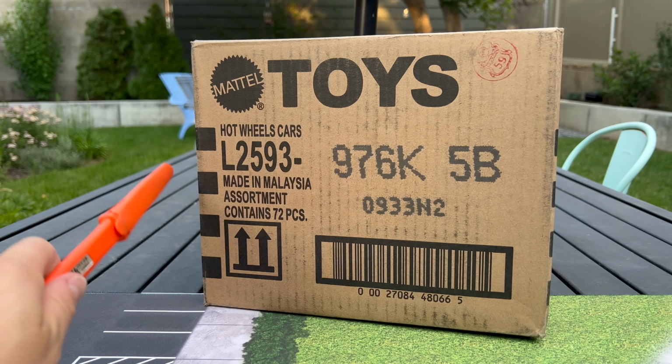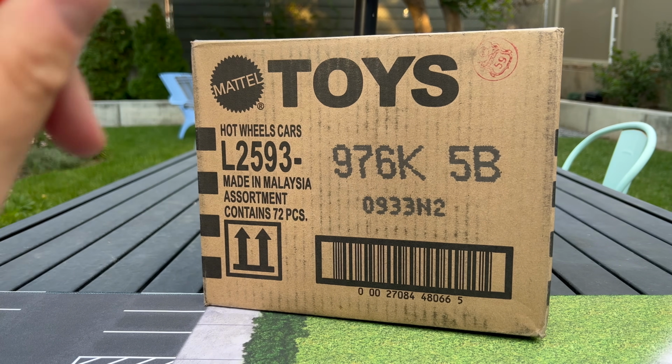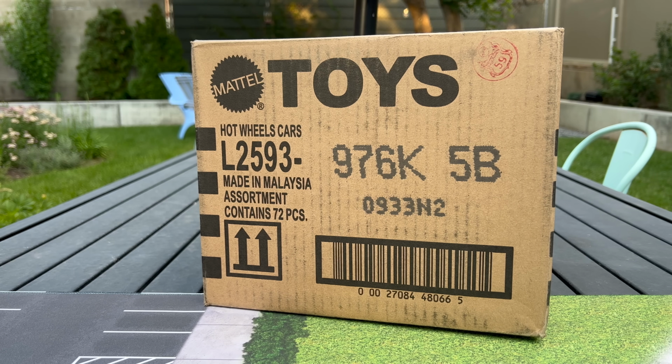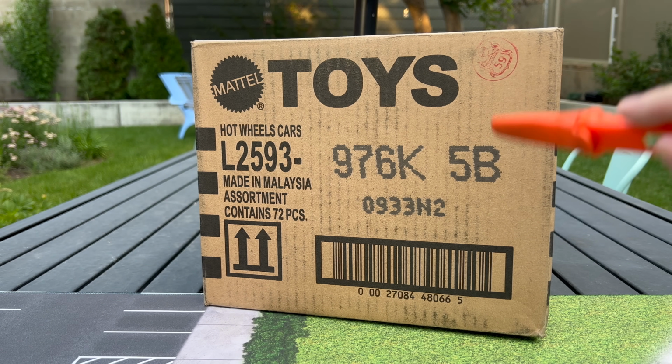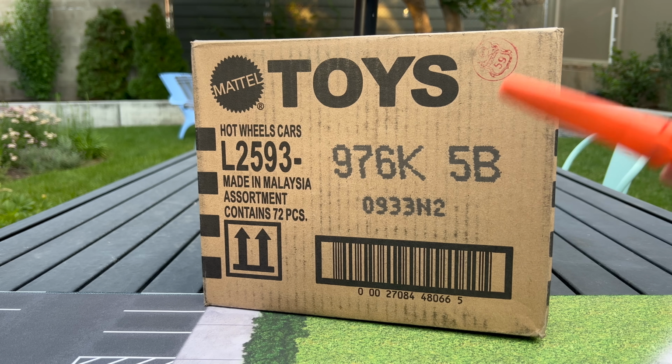Hot Wheels US K case. US is the code. Typically when I get a US case, not all the time, but typically it comes from Mattel, and that is the case with this one. I've done an international K case already. K case is just hitting stores right now. Maybe the L case is just to follow because I'll be doing an L case unboxing as well. But let's get right to it.